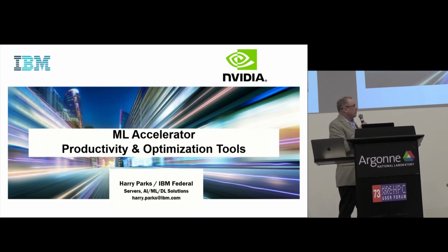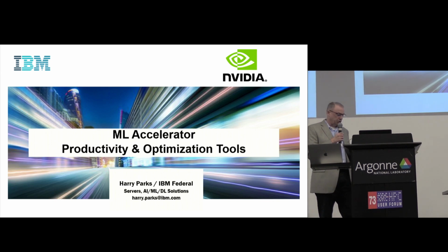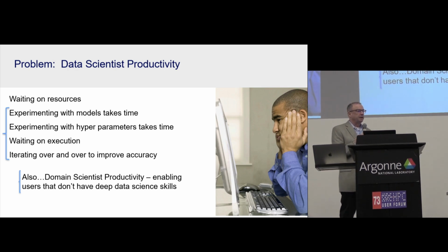What I chose to talk about is machine learning accelerators, which are really productivity and optimization tools for data scientists and other users. So what's the problem? Well, data scientists have very time-intensive and skill-intensive work. Their model experimentation takes lots of time. Experimenting with hyperparameters before they can even run the models takes a lot of time.